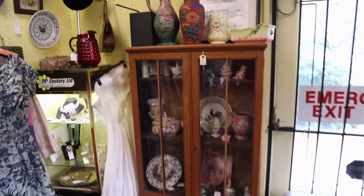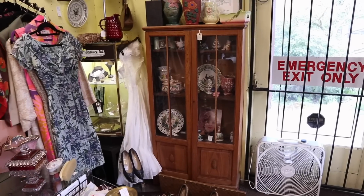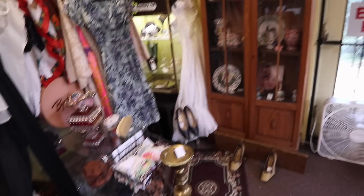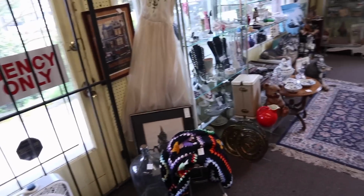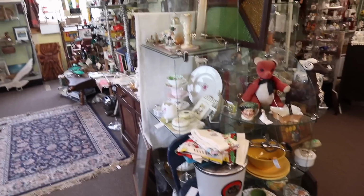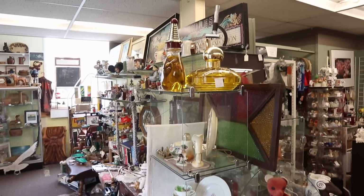The piece of furniture here was $325. It is now going to be about $195. So somebody, if they're paying attention, will get some really good deals here. I'm starting the sale pretty much immediately as soon as they make the sign, so this is going to start right away here in May.